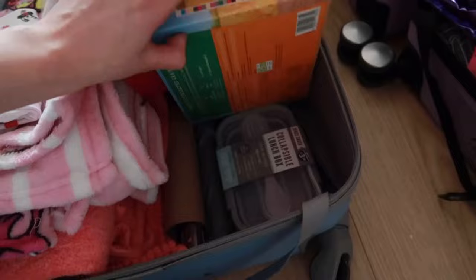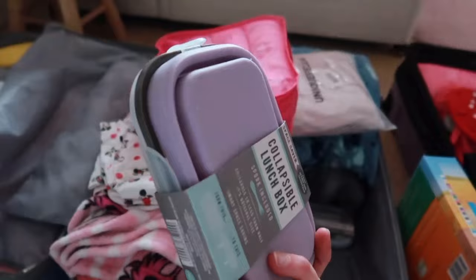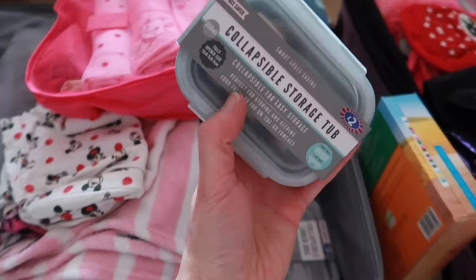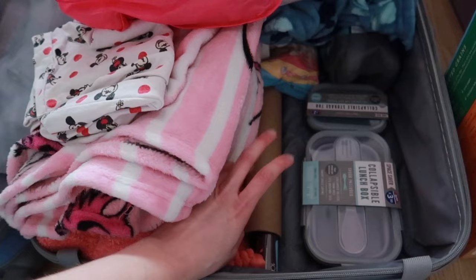Obviously, I'm going to need to take packed lunch with me for the days when I'm at work. I found this collapsible lunchbox from B&M, which is super handy, and it comes with a spork as well. I also got a miniature one, which is like a little snack tub. Again, super handy, and the fact that they're flat, they don't take up any room in my case, so they're perfect. This is just some posters and decor things for going on my wall in my apartment.